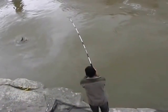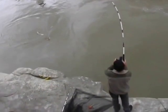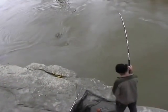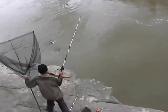Just as I've said that, Pete's got a personal best eel, by a long way. You got the net, haven't you, Pete? Yeah. This looks like a 20, this. I think I might stick around after all. That's massive, that.